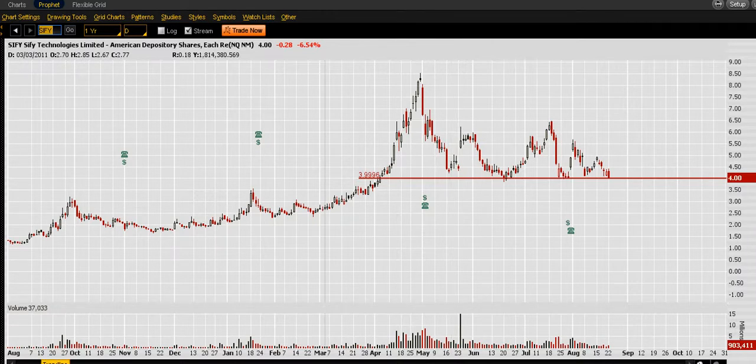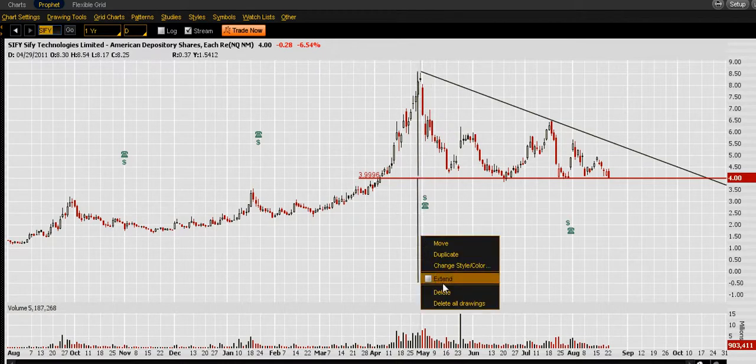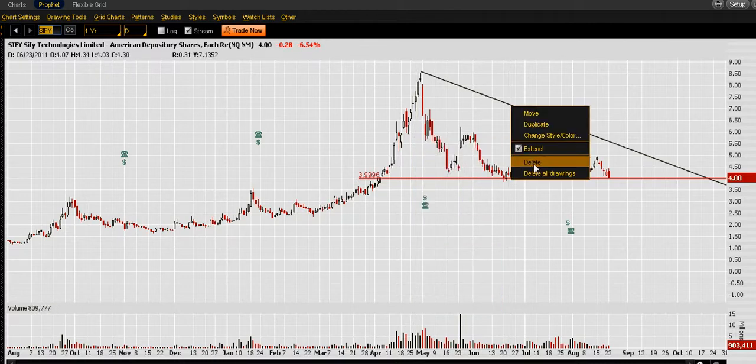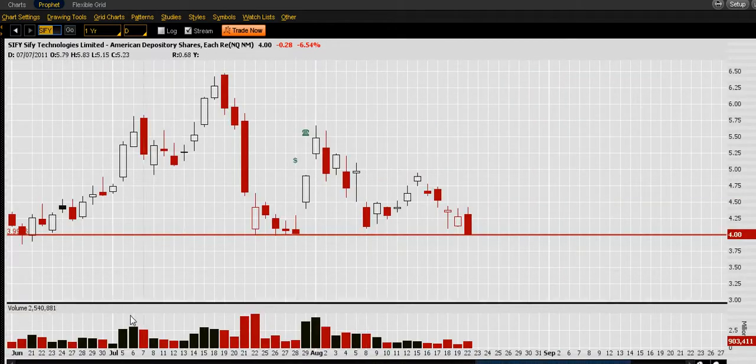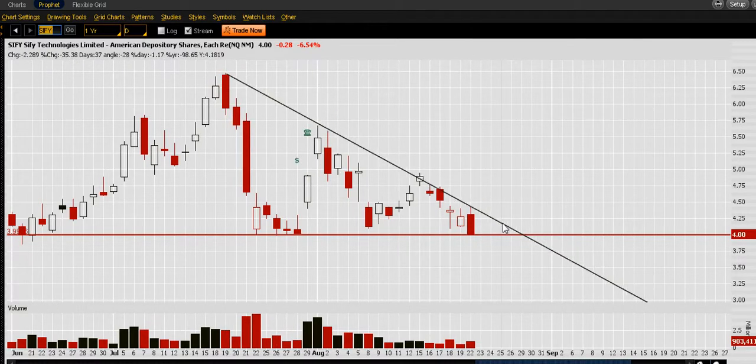Anyway, from first glance you can kind of make out a symmetrical triangle, a descending triangle, but then you realize it only has these two touches at the top, and it gives us a price target of, well, let's take a look, somewhere at about 50 cents. So we could keep that one in mind for maybe a long-term goal, but for right now I'm preferring to zoom in to here and call this a descending triangle. It looks much better once you draw the lines.